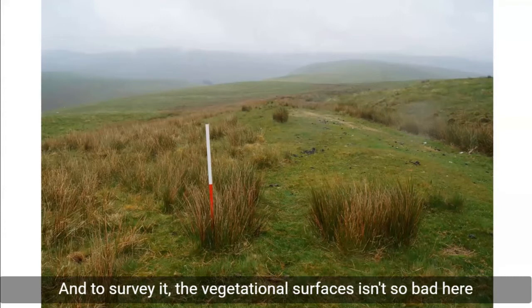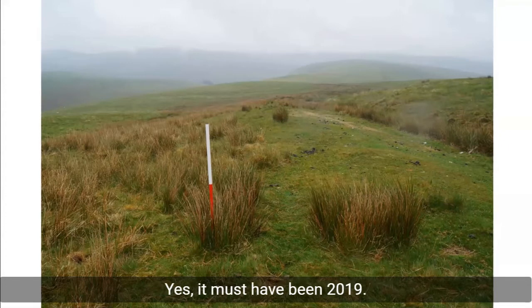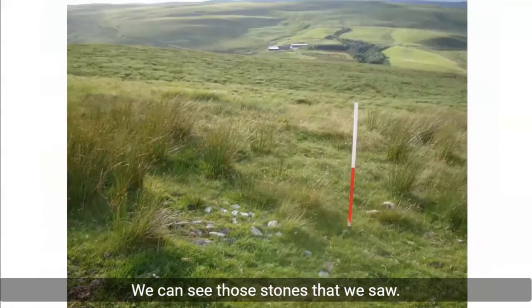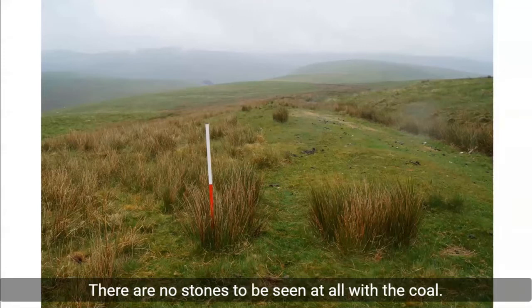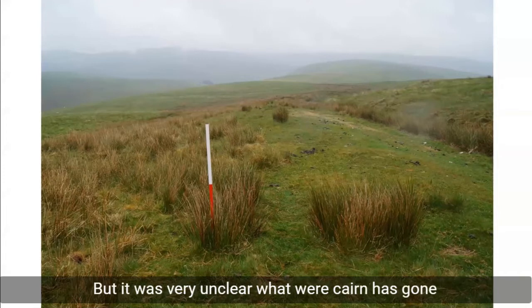Now, the vegetation on the surface isn't as bad here, so it's a little bit easier. But when we went back in September, was it 2019? It was, yeah, it must have been, wasn't it 2019? We've lost a year. We couldn't see those stones that we saw 10 years earlier. That's the same area, looking in a different direction, but it's the same place. There are no stones to be seen at all. With the pole, we prodded around a lot and found there are stones under the grass in some places, but it was very unclear where the cairn's gone now.